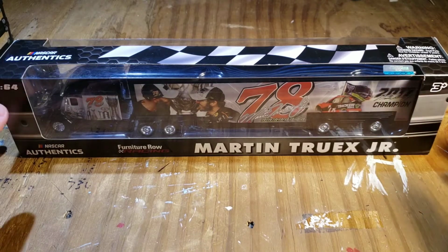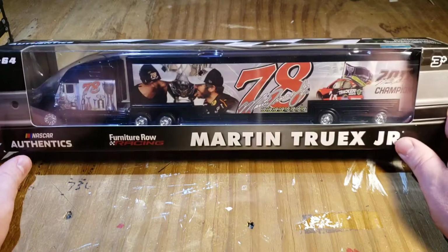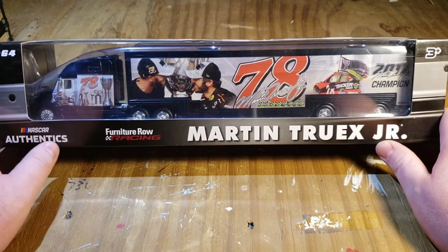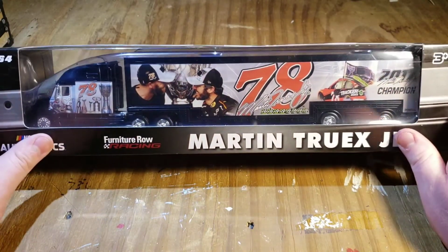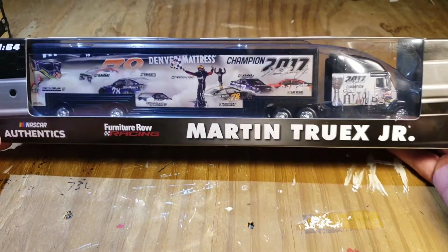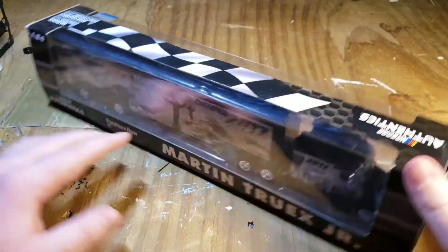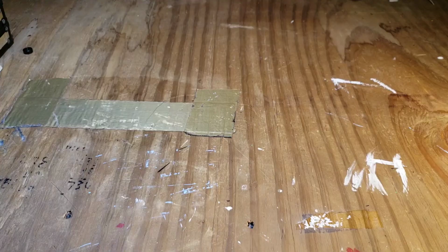Now for the review. I'm sitting way back here because this camera's really weird, so it's going to be a little awkward. Martin Truex Jr., Furniture Row Racing, NASCAR Authentics 1/64 right here. There's one side of it, not really a lot to it. It's kind of hard to see because of the lighting I have. And then there's another side right there. Pretty cool, I believe. So let's take a closer look at it.